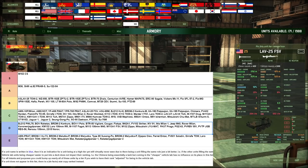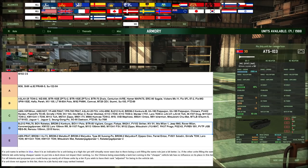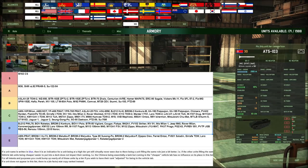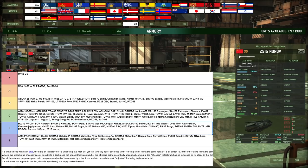ATS-103, also we're nearly done. ATS-103... compared to the Norov, for 5 points less, you have the same AP, same range, a bit less accuracy, also lower. It's just also not particularly good, but it also has medium optics, actually. Wow, what the hell?